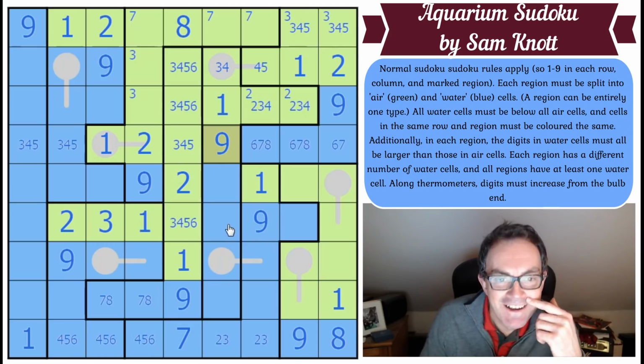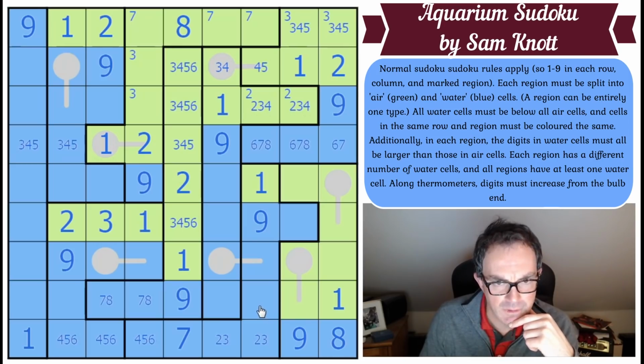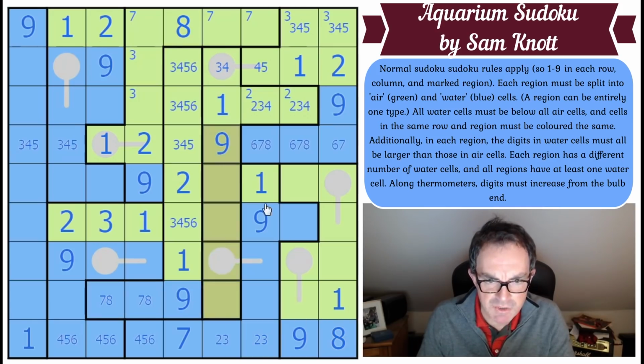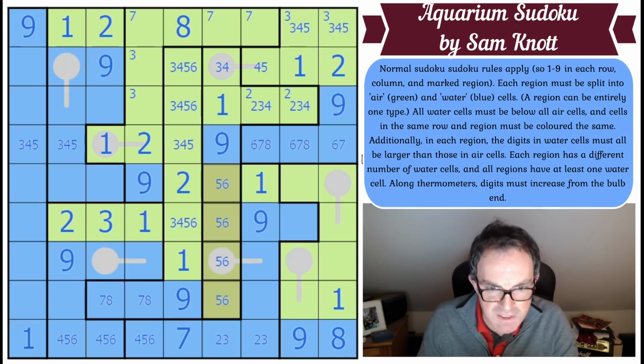I don't feel like I'm getting to grips with the irregular part of this very well. 8s maybe. Maybe I should look. I've hardly done any 8s. That's quite surprising. Oh, hang on, look. We've got a similar thing now. Oh no, we haven't. I was misreading the regions. Yeah, but we have, because this region, we know what these 4 squares are. These have got to be 5, 6, 7 and 8.